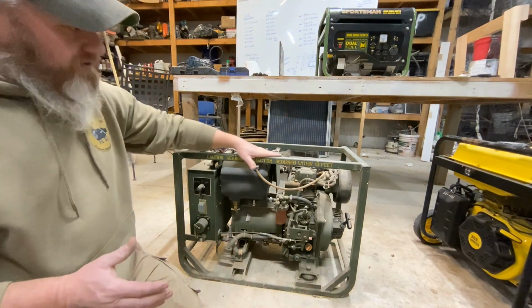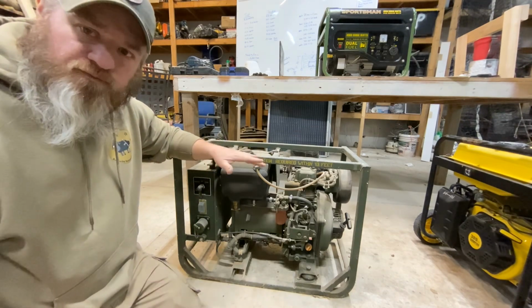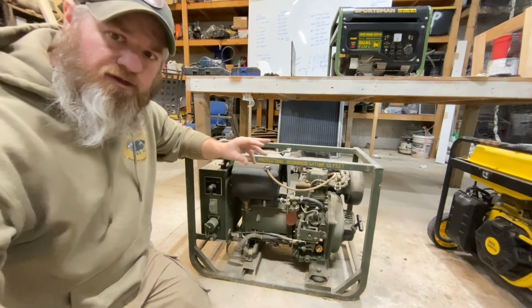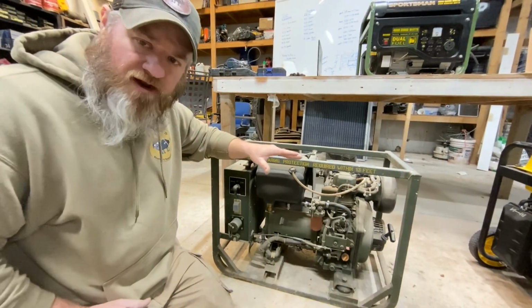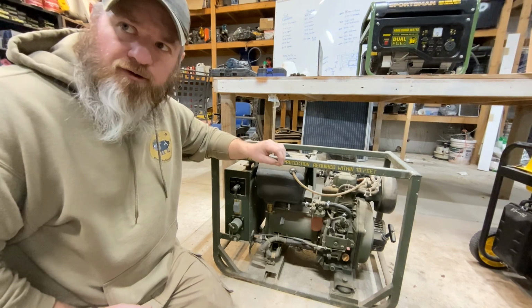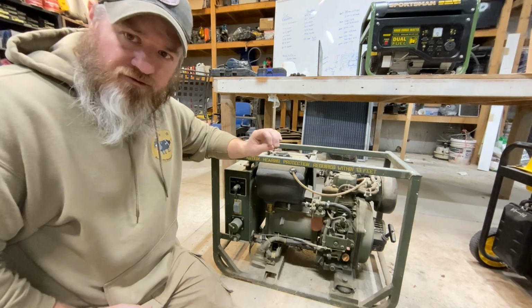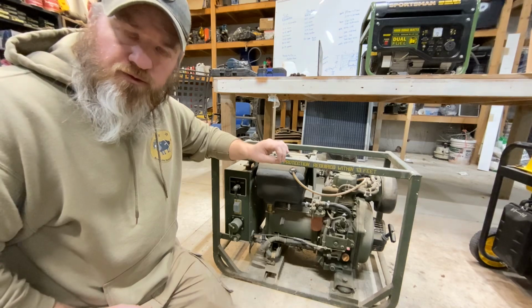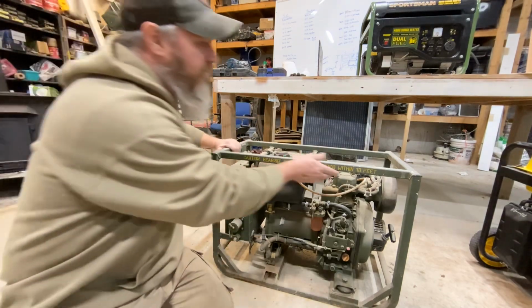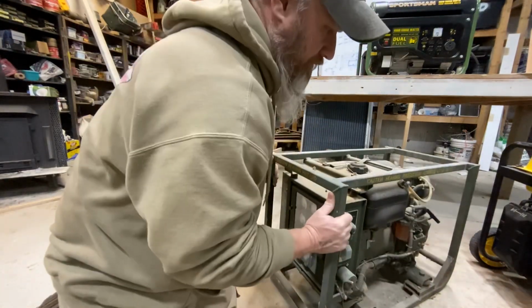Awesome thing. The nice thing about this generator in the specs, I think at 75% load, pulling 75% of what it can do, it only drinks 1/3 of a gallon an hour. So in 3 hours, you only go through a gallon of diesel fuel with this thing, which is super nice. It's very energy efficient.